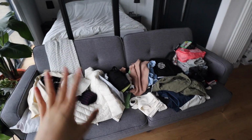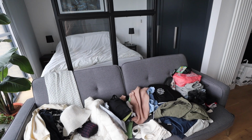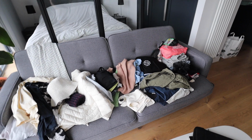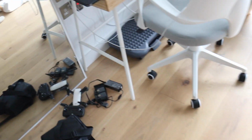I laid out everything I need to pack. So this is too much clothes. I'm going to sort through it. The weather is not that warm there, but I don't know exactly how warm it is, so I just need to sort it out. I took out all the clothes I could possibly want to wear, and now I need to decide. And then I have my drone charging over here, which I need to test in a bit. And then I'm gonna try and fit everything in this suitcase.